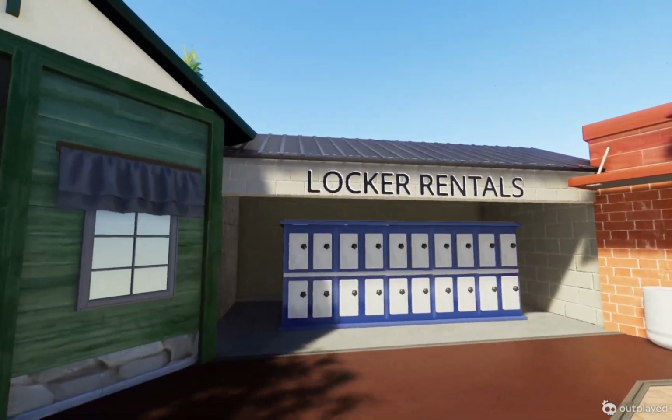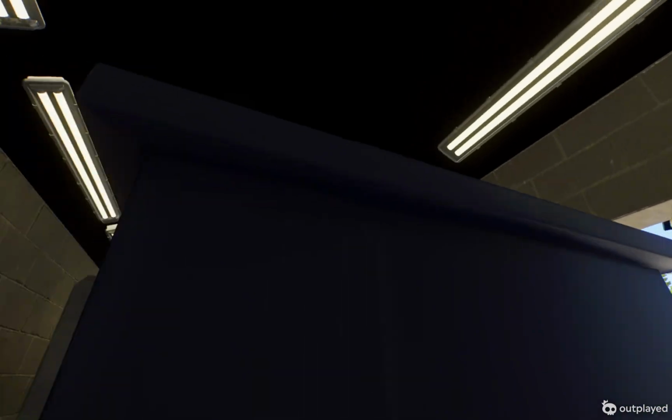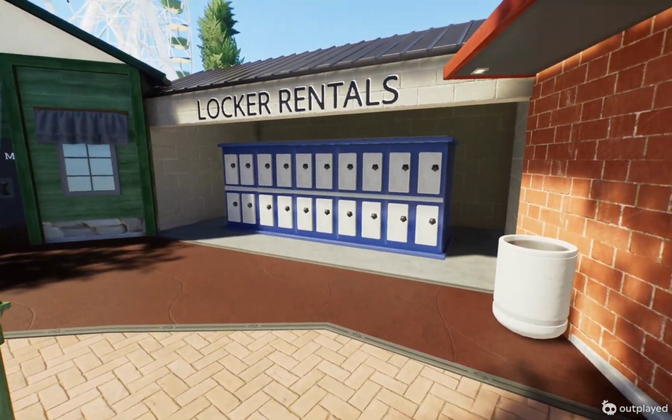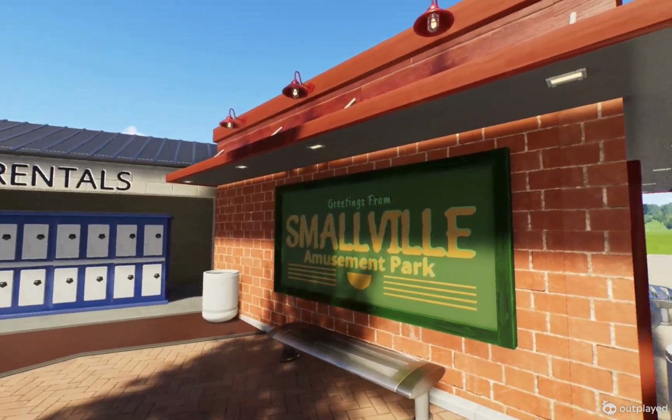Come over here, let's go to the lockers. I love this, the locker rentals here. Awesome. Simple lighting, nothing too crazy. Again, I feel like locker buildings are like this. The one at Six Flags New England is just a brick building with lockers in it. It's exactly like this. So nothing too detailed.